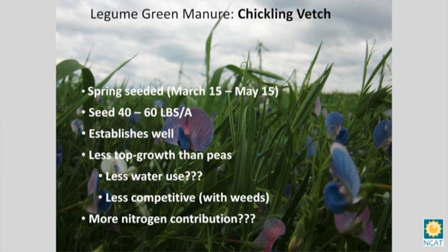Establishes well, again, very similar to a pea. One thing with the chickling vetch, it has much less top growth. So what we believe that equates to is less water use, less evapotranspiration. On the downside of that, it is definitely less competitive, and we have more weeds or biomass that we didn't intend when we grow vetch.